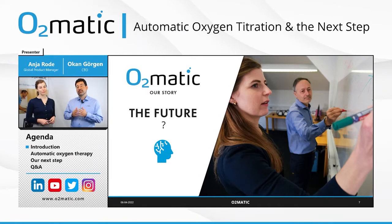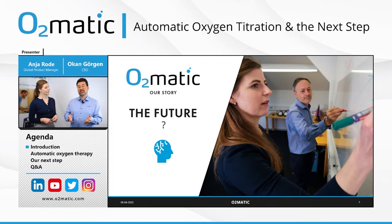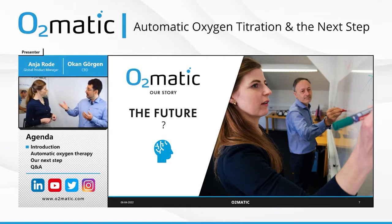And this is only the tip of the iceberg. We have 2 devices now. We will get into those more later. But our vision is to accompany the patient through all the stages of their treatment life. So from the very first admission, outpatient care, to hospital, semi-intensive units, rehabilitation, and also at the patient's own home. So we are bringing oxygen therapy into the digital age.